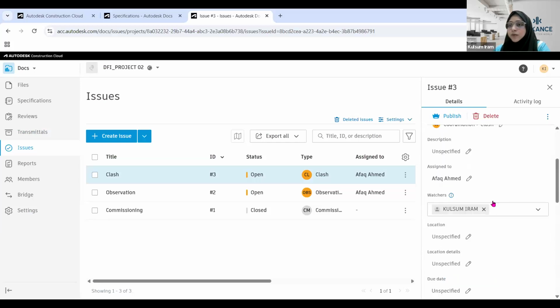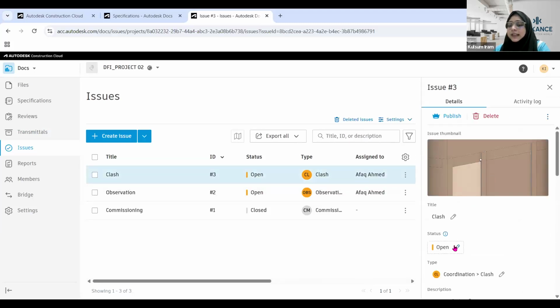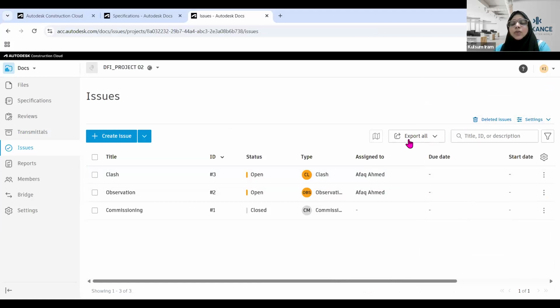You can see the reports over here, and if you are the one who have created the issue, you can also select it to be closed. Once the issue has been done or resolved, you can select it to be closed as well, right? And you want to again export all the issues for any management purpose or for tracking purpose. If you are a PM, a project manager, then also you can simply select on create report and it will export a report for you, right?